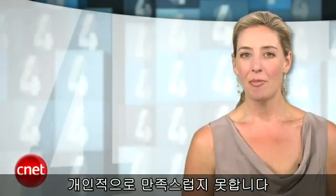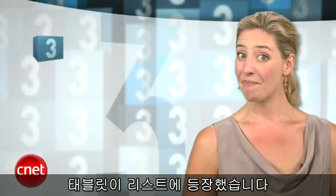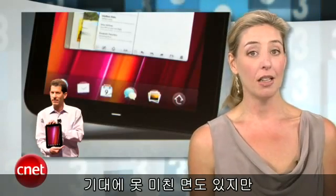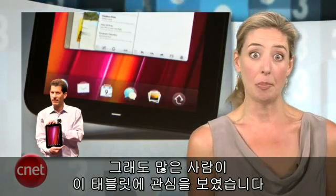Now, usually our top 5 most popular lists are all smartphones all the time, but it looks like tablets are capturing your imaginations just a little. In at number 3 here is the HP TouchPad. By now, you probably know it didn't have the best outing ever, but a lot of you were curious about this WebOS tablet, especially given HP's good industrial design and all the hype.